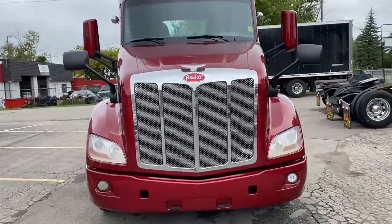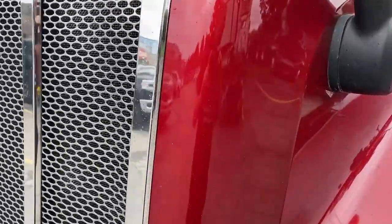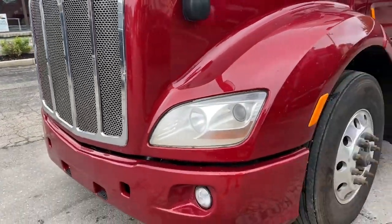We've cleaned it up, we've done some cosmetic repairs, polished the wheels and polished the tanks. If you have a look here, you'll see there is some minor cosmetic damage here. It did touch something and it's just got a little bit of a crinkle.